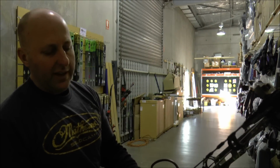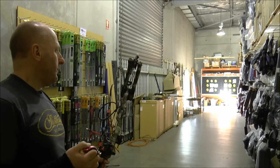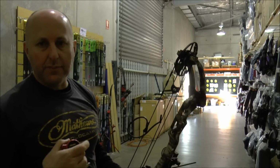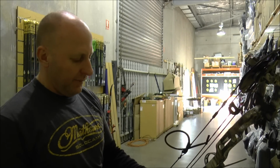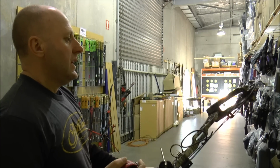When people come in here, they get to try all the different bows. I charge $5 a time to try different bows. I have had people say, look, this bow's not for me. I don't know why that is. The grip is nice. It's a comfortable, rubberized grip.